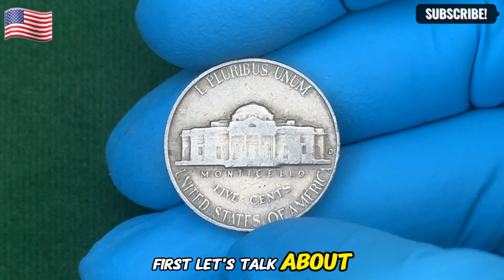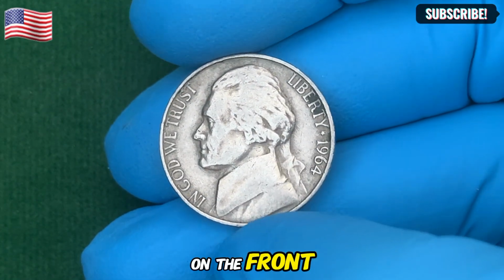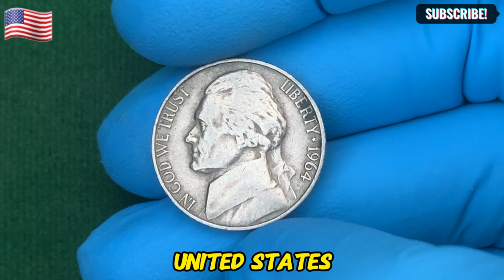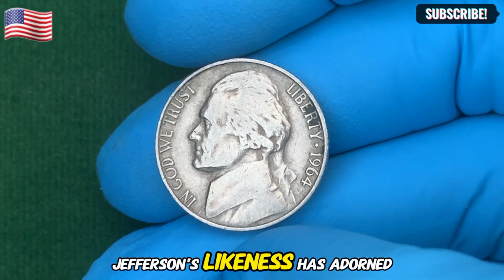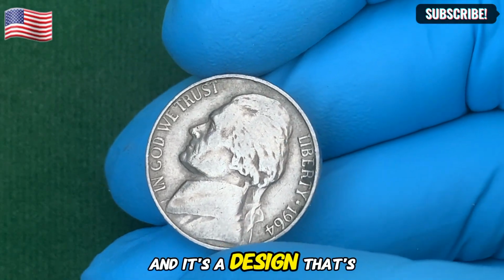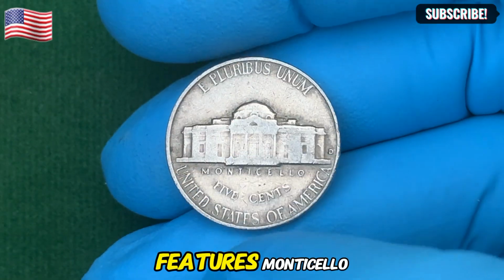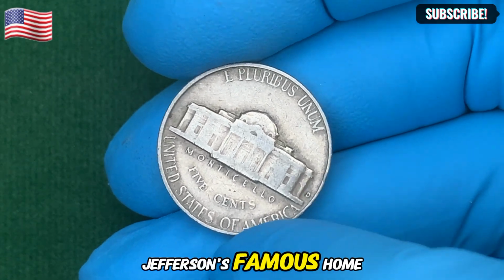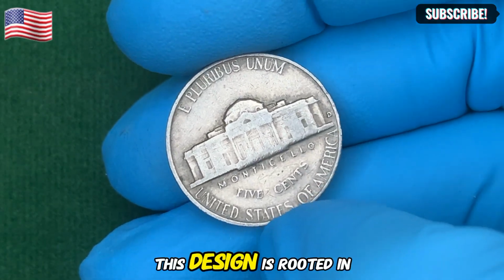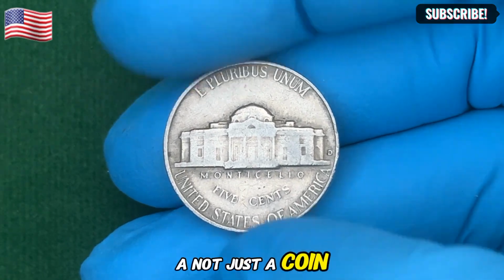First, let's talk about the key features of the 1964 Jefferson nickel. On the front, you'll see the well-known portrait of Thomas Jefferson, the third President of the United States. Jefferson's likeness has adorned the obverse side of the nickel since 1938, and it's a design that's become iconic over the decades. The reverse of the coin features Monticello, Jefferson's famous home, which is also a key part of the coin's design.